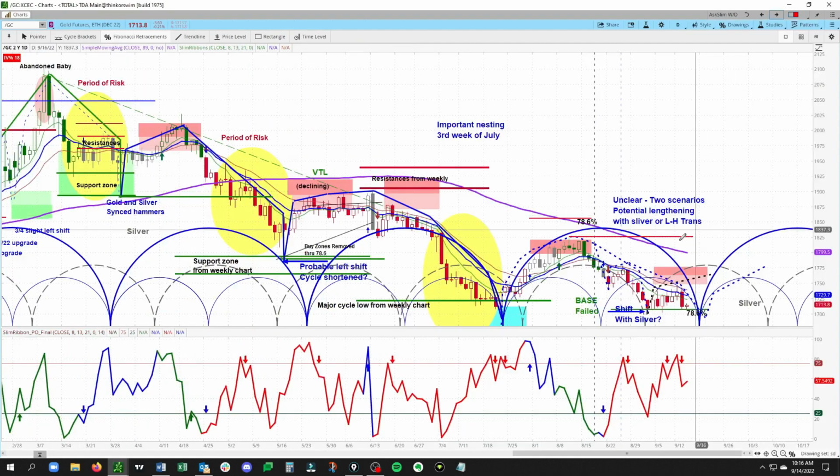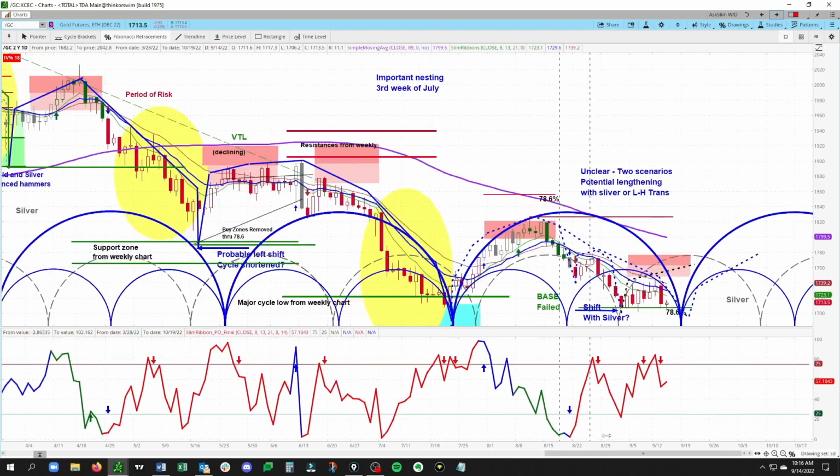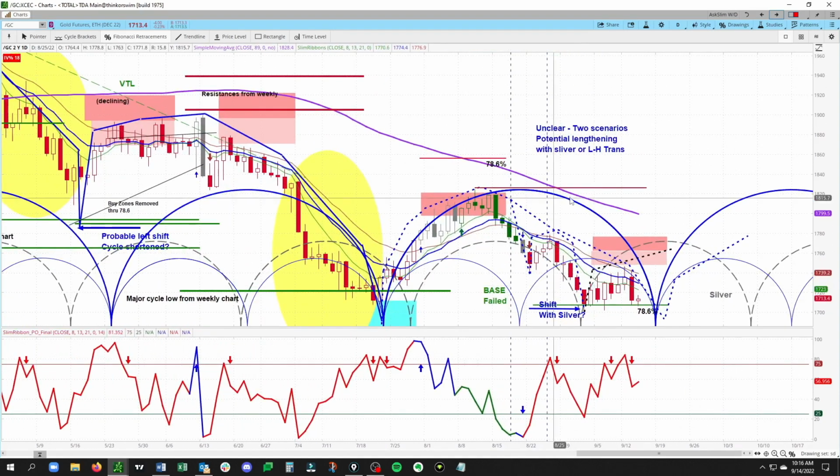If we look at the daily chart, this is why we see the likelihood of an upside impulse coming shortly. Now, we have the gold cycle in blue, the silver cycle in this dashed gray as well. Let's zoom in a little bit. As you can see, let's focus on this blue solid line cycle right there. This is the dominant money flow, and that is due to form a bottom in the next couple of days, as you can see here with that ideal low due 9/16.